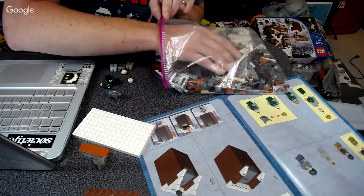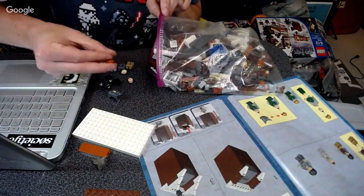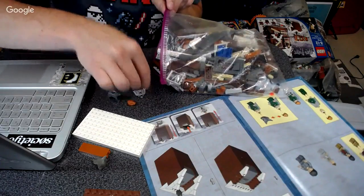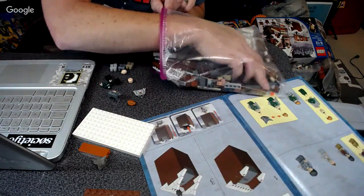So let's see. Oh, there's Lupin's hair. Okay. So you got Lupin's hair. There's another. All right. So what am I missing here? I'm missing some green pants and 2 more torsos. It looks like.